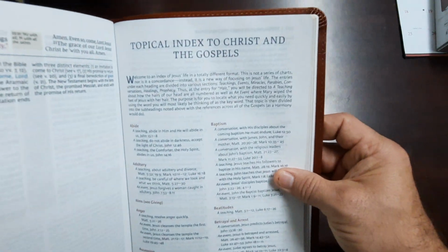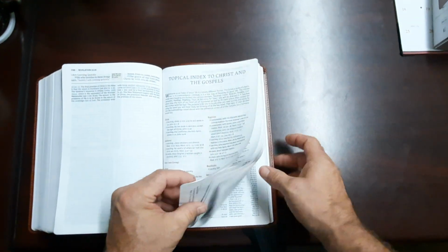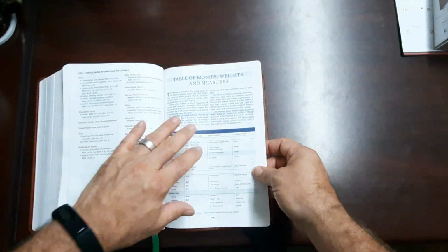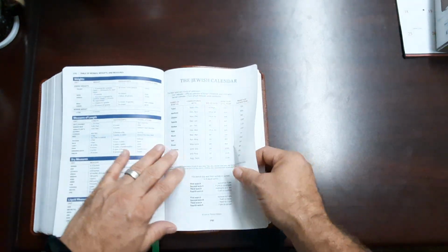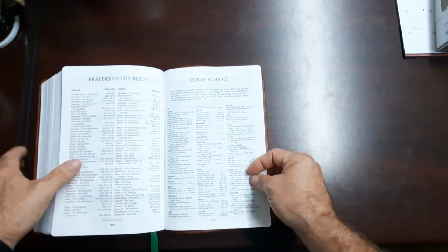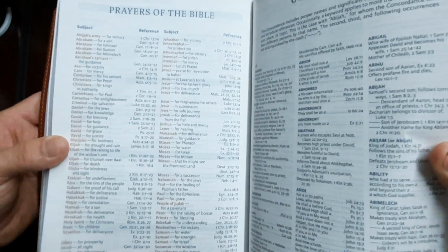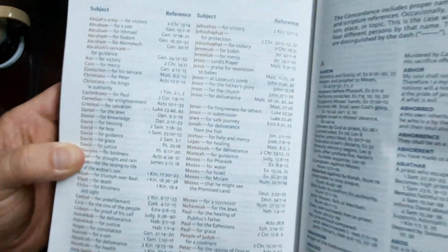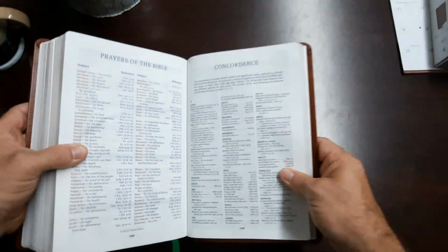Now, this is a topical index to Christ and the Gospels, and it gives you quite a bit of topical research that you can do. And then you get into a table of weights and measures. You get into the Jewish calendar. And then you have prayers of the Bible, which is a very neat portion of this Bible. Something that I was really looking forward to being able to look at and share with you. I hit my camera, I apologize. But this is a neat little feature.